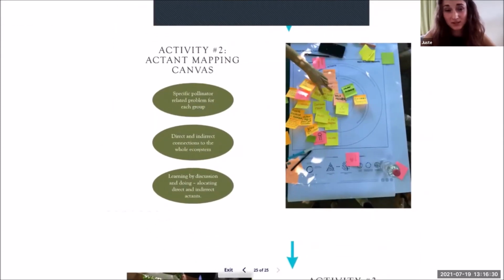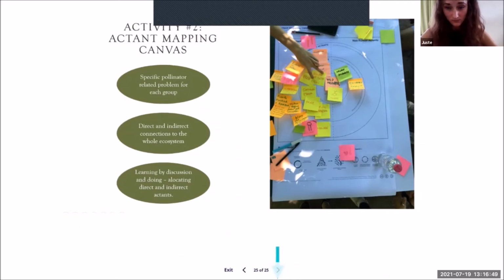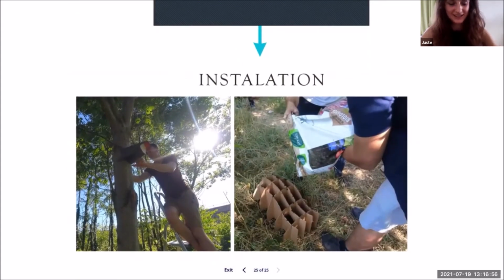The next one was the activity of the act and mapping canvas. This was held after a short initial lecture about biodiversity and pollinators, and we tried to give different teams different problems, and they just started discussing. Later on, we tested out the toolkit and installation. Now maybe I will go to the movie so you could see it more in action rather than the slides.